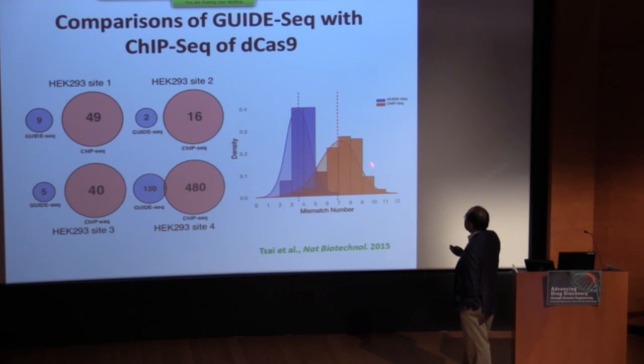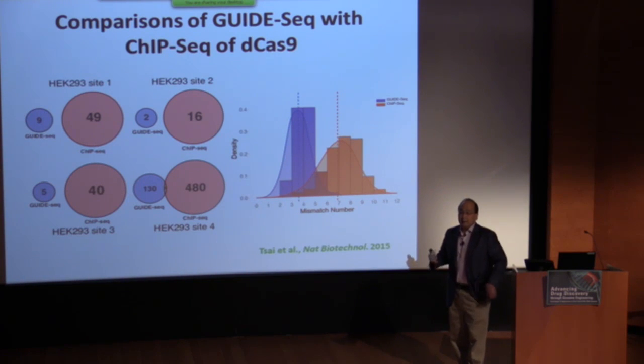So these sites, I think it's generally accepted in the field now, are probably not bona fide off-target sites of the nuclease. Whether they represent anything biologically relevant for the dead Cas9 in terms of this finding, I think remains an open question.